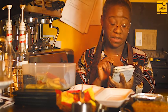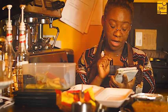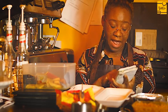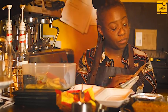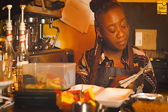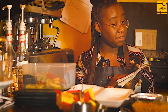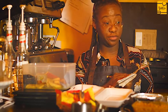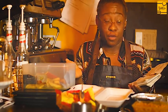I have sweet pointed peppers that I put in my jollof fries. I have all-purpose seasoning. I have crayfish. I have dry pepper. I have curry powder. I have thyme. I have bay leaves. I have hot water. Do I charge for water to put in the rice? The water that I use to wash the rice, do I charge for that? Or do I want to get all extra with my charges?